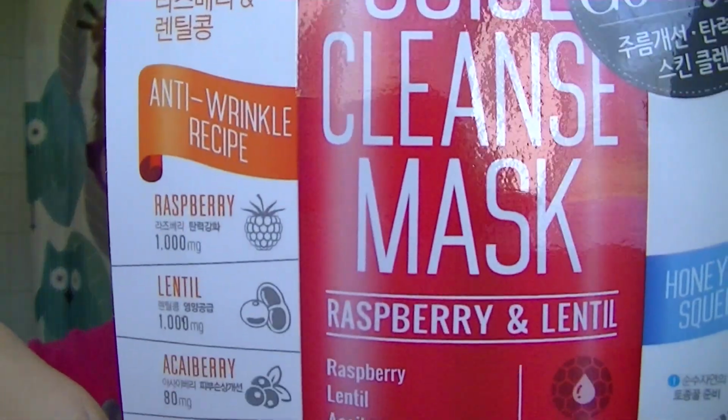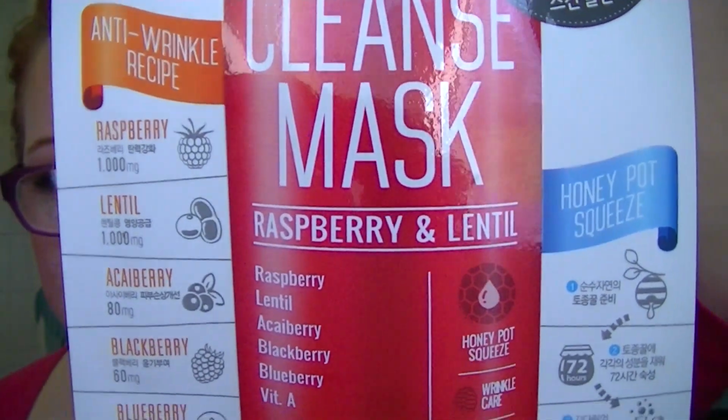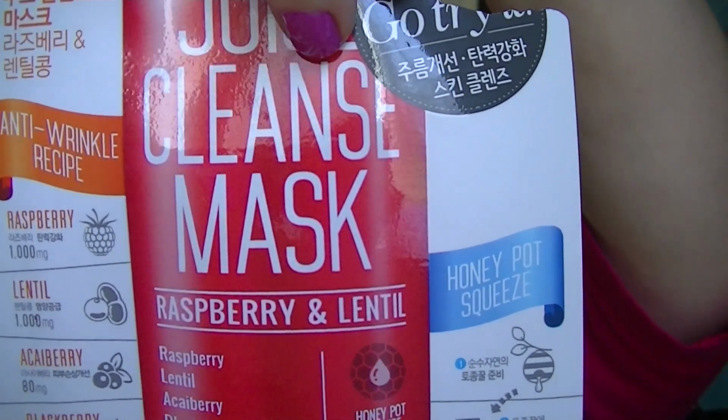And this was in the raspberry lentil formula, and it's the anti-wrinkle recipe there. It has in it raspberry, lentil, acai berry, blackberry, blueberry, and vitamin A. And then it says something like honey pot squeeze on it. I don't exactly understand what that means, but I used this last night actually, so however my skin looks today is thanks to this guy. I purchased this in a box off of Mimi Box called the Juice Box, and it's still available on Mimi Box as of today because I saw it on there. There's 30 masks in the box, and they are all fruit flavored.